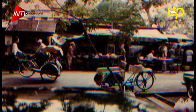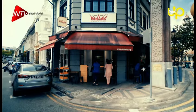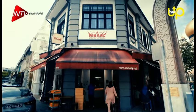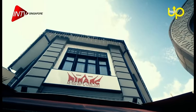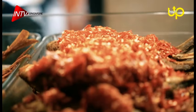In the 1950s, my grandmother set up a nasi padang stall at Kandahar Street. The stall was built with wooden planks. Now, almost 80 years later, our current restaurant, Rumah Makan Minang, sits in the shop house directly opposite the site where my grandmother's stall used to be.